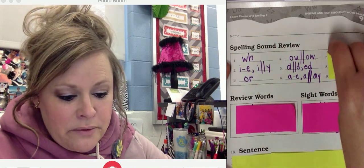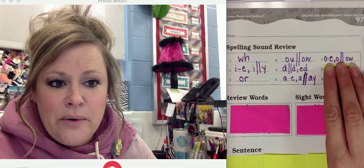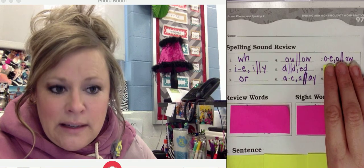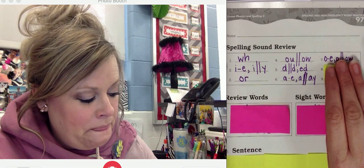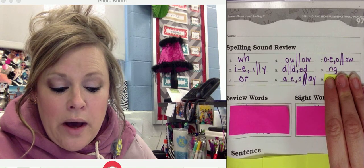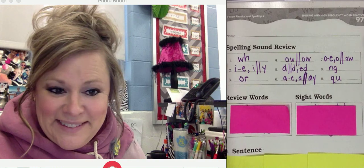All right, number seven, repeat O. Write it. O consonant E, comma O, final position O-W like snow. Number eight, ng, like ring. Write it. Check with mine. Number nine is qua. Repeat. Quilt, queen. And then check with mine.